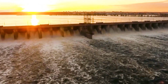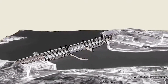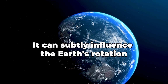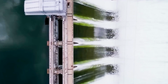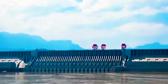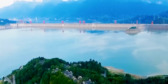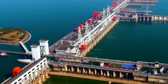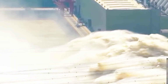A surprising fact that few know is that the mass of water stored in the reservoir is so large that scientists calculated it can subtly influence the Earth's rotation. When the reservoir is completely full, with its approximately 40 cubic kilometers of water, the duration of a day on Earth is prolonged by 0.06 microseconds due to the immense displacement of mass caused. Although imperceptible to us, this phenomenon demonstrates the truly planetary scale of this human intervention.